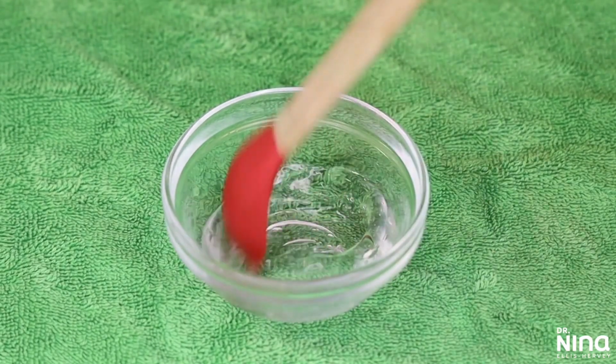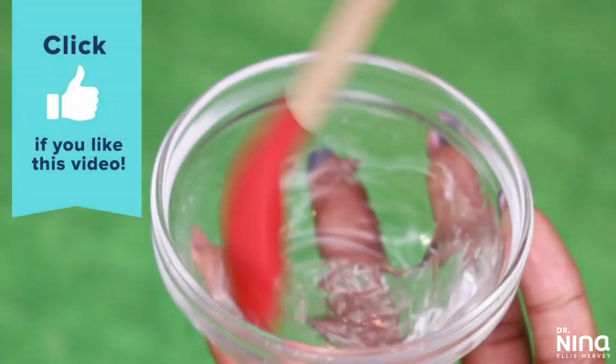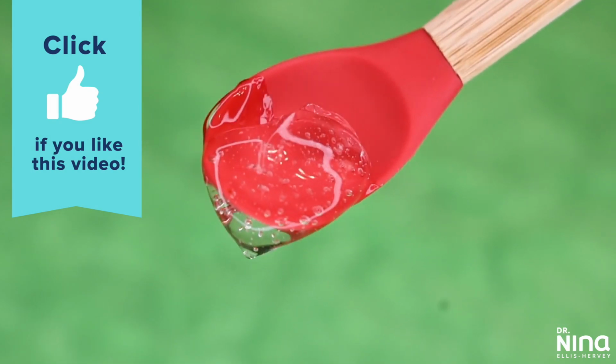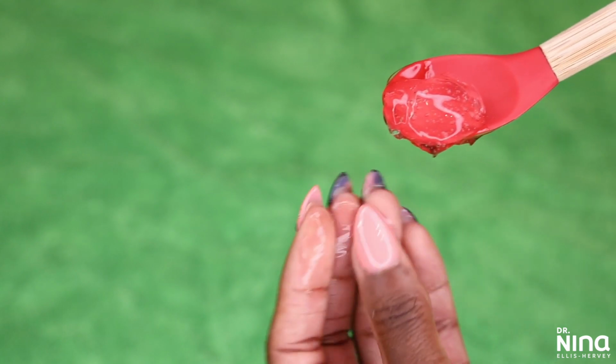I use about 2 tablespoons of each, mix it together really nice until it's good and smooth. Y'all, this smells heavenly. Rose water for some reason just makes you relaxed. It makes you feel good. And then literally I just take a bit of it and rub it onto my body.